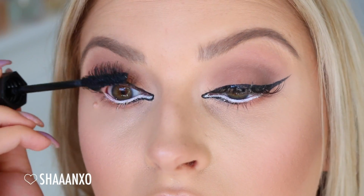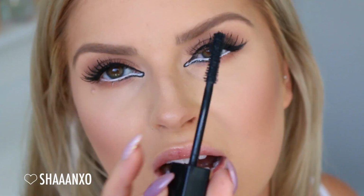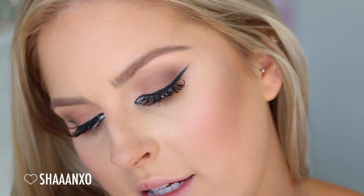Now I'm using the Marc Jacobs mascara. This is the Velvet Noir Major Volume. You can see how amazing these lashes look. I'm putting mascara all over my lashes too, just to make them look quite thick because this mascara is kind of clumpy. And then on the bottom lashes I'm using the Tightline mascara by IT Cosmetics.